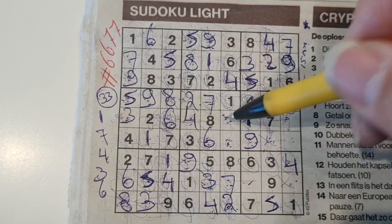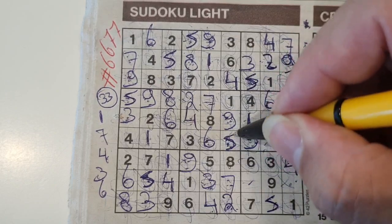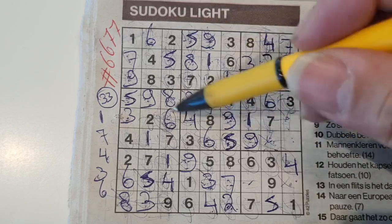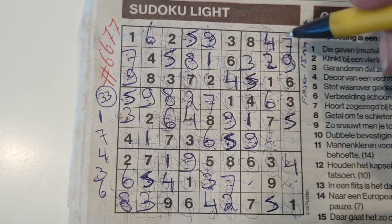is missing. 5 and a 9, 5 and a 9. We have a 9 in this row, no 9 there. 9 should be here, and the 5 goes there. 5 in this row, 5 in that row, so the row between the middle row, the only place left for the 5 should be there.